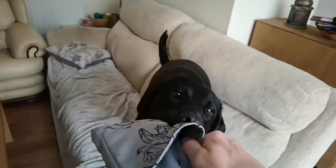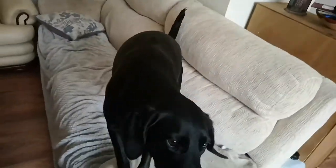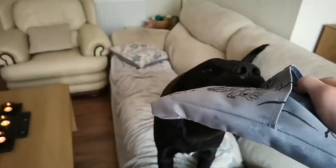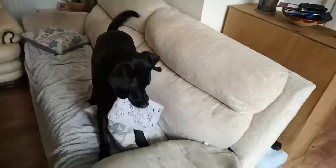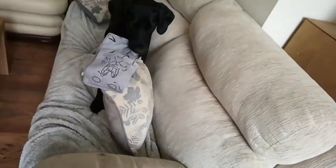In conclusion, I'd probably say that these toys are more suited for smaller dogs. If you've got a dog like Buddy, a heavy chewer, heavy jawed dog, it's probably best that you don't get these toys because, let's be honest, they're just going to rip in about 2 seconds. Like poor Mr. Solo here. The front section did sadly rip off shortly after this as well, though.